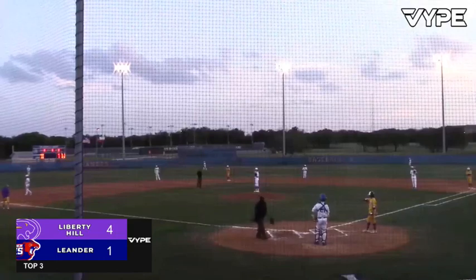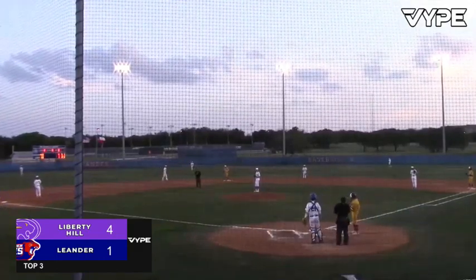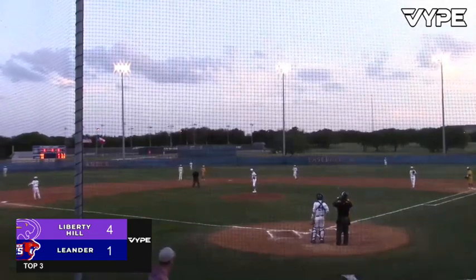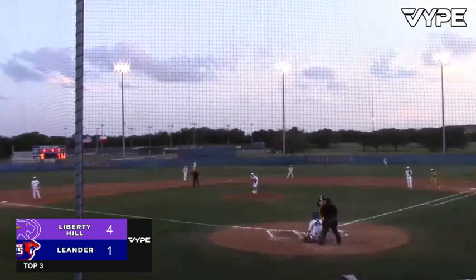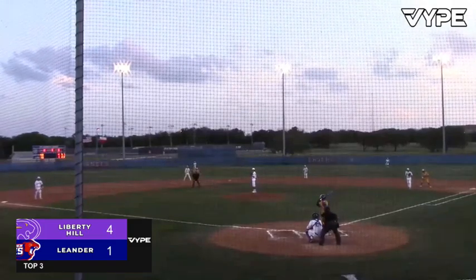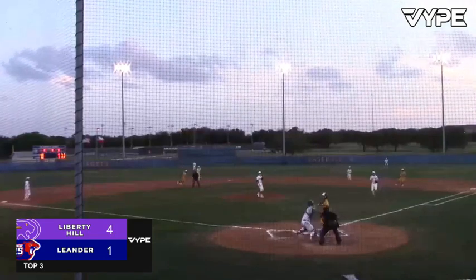Jack Stavanoa, the center fielder, who struck out in the first. The bat, the lefty. Just mentioning the Panthers, interestingly enough, last year they were not a playoff team. 8-6 in district. And the improvement has certainly been noticeable here this season.